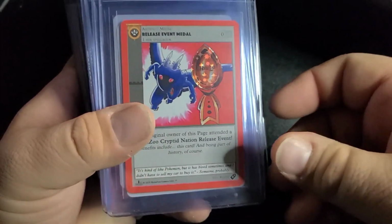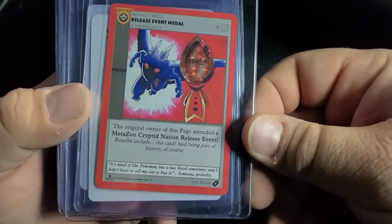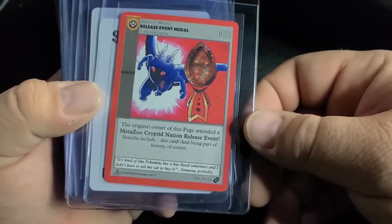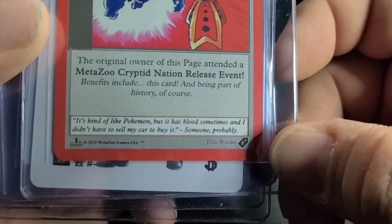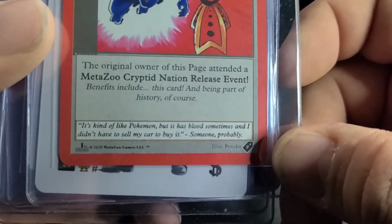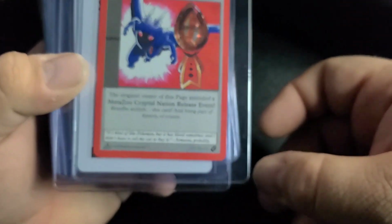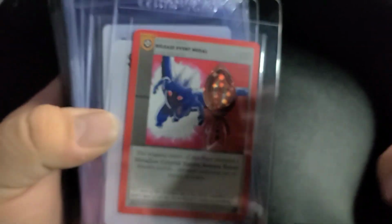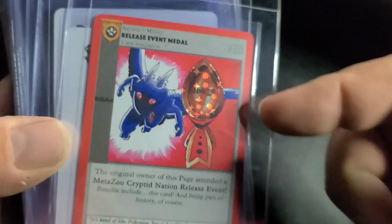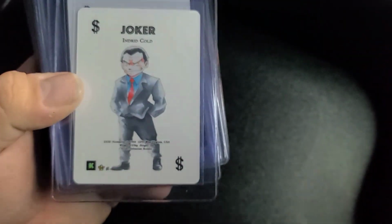This here is the release event medal for MetaZoo Cryptid Nation, the Kickstarter, down at Collecticon. And I thought it was pretty interesting. On the card, it says it's kind of like Pokemon, but it has blood sometimes. And I didn't have to sell my card to buy it. Love the poncho illustrations. Dude does a lot of gore. Highly respect it. But this was a pretty cool card. Its last sold, I think, was $200 in a PSA 10.